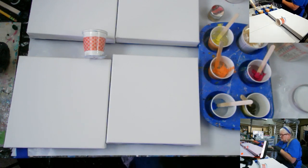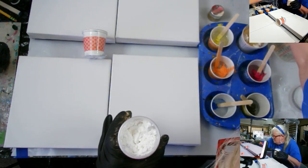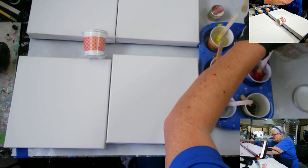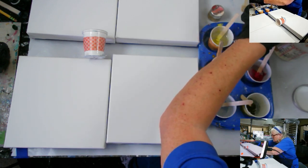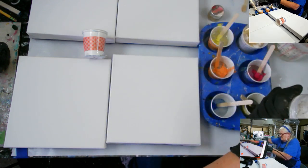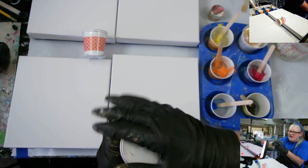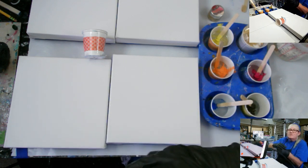Okay, now I'm going to put, I need a clean stick. I'm going to put some mica in the base coat part, okay? And then you're going to see that puddle pour with the orange. The black was the Rust-Oleum that sells.